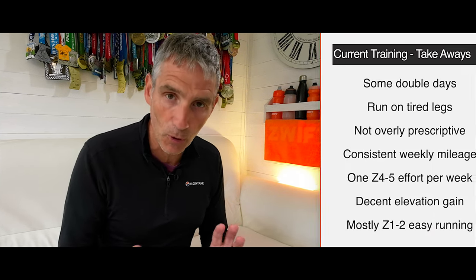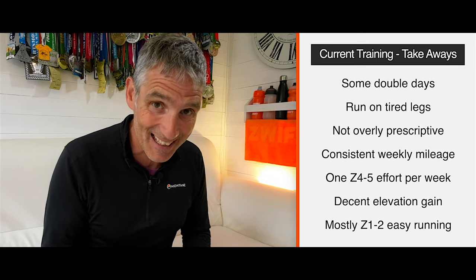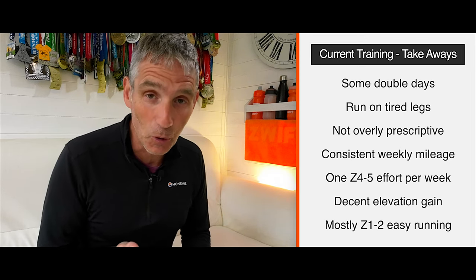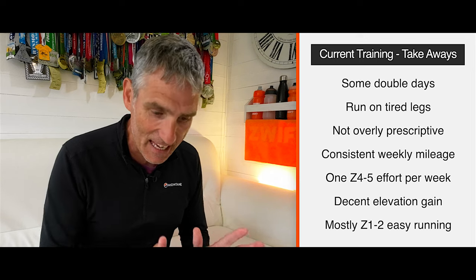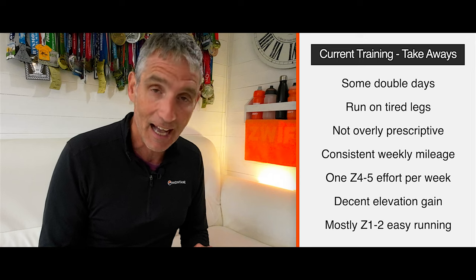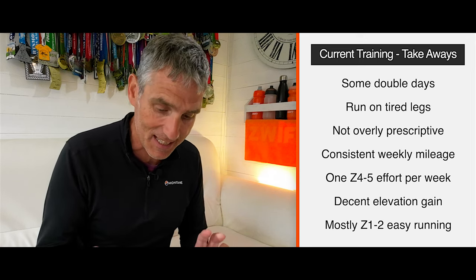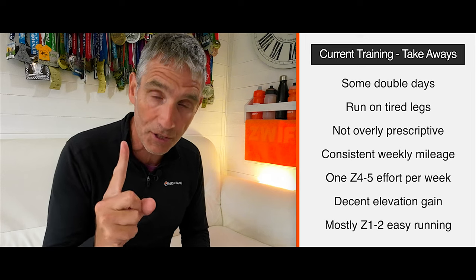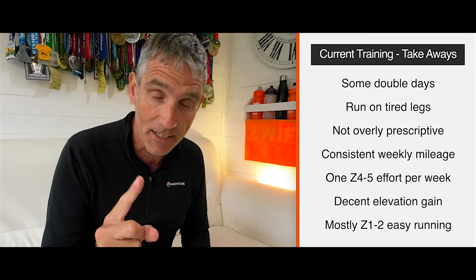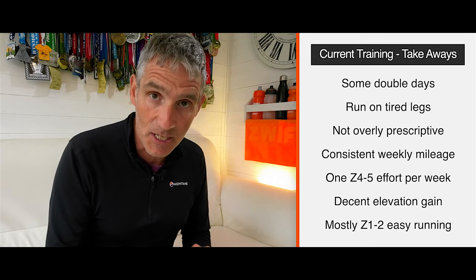So the takeaways from this really for me are, it's important to do double days. It's important to run on tired legs. It's not vitally important that you stick exactly to 80-20 or to exactly 100 kilometers. As I've said before, as long as I get in around about 100K a week, as long as I do at least one hard effort a week, I'm fairly satisfied. And as long as I get in a decent amount of elevation.